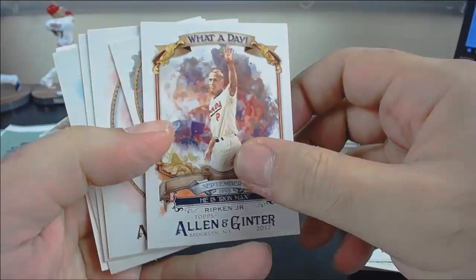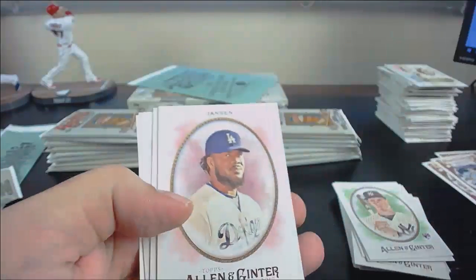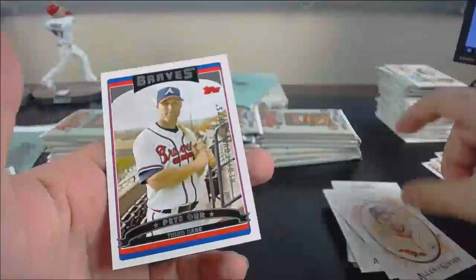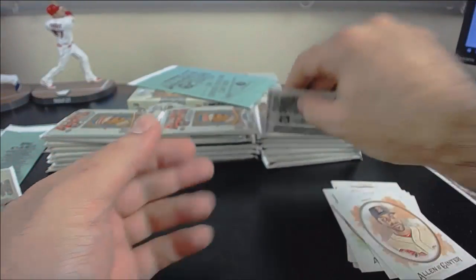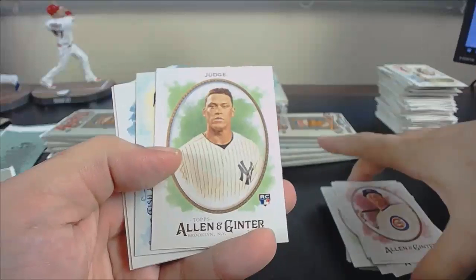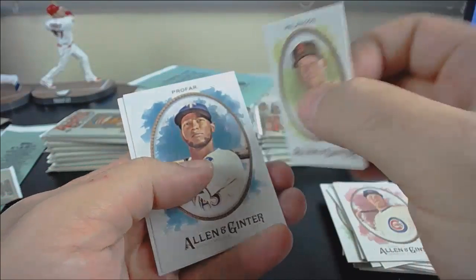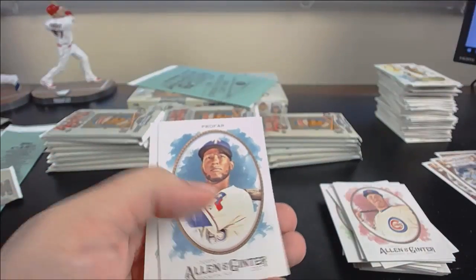Cal Ripken Jr., what a day. Wesley Bryan, base mini. Kenley Jansen, short print, Dodgers. Pete Orr, 2006, Topps Rediscover. Judge, our fourth base rookie, and a mini rookie as well. Melanson, short print mini, number 330 for the Giants.